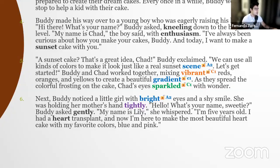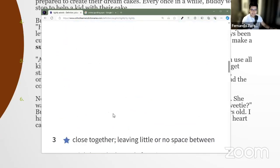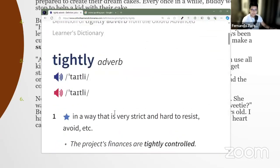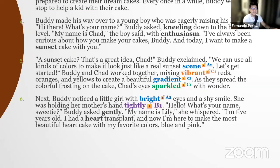Okay, so in this context, the word tightly, let me check the vocabulary. I am going to teach you adverbs in the next classes. There is no level, but we are going to include it as B1. And this is when you speak about the way you do something. It's different to say tight versus tightly. It's different to say delicate versus delicately. It's different to say quick versus quickly. The next lesson after the exam, we are going to learn these words. Okay?